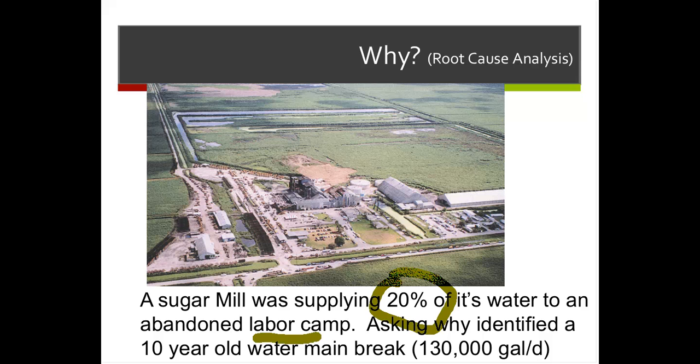I wandered around in the labor camp. The ground literally caved in. They had a water main break for the last 10 years, but it shows up the same on their water bill every month, so nobody notices it. So it's good to ask why. By doing that and following on, we actually saved half their water.